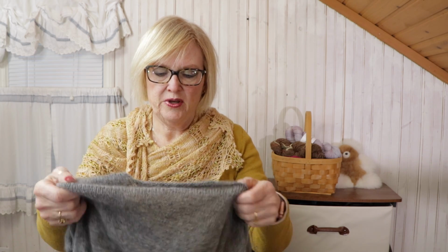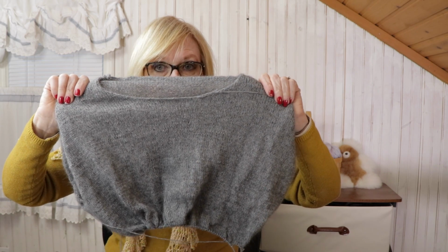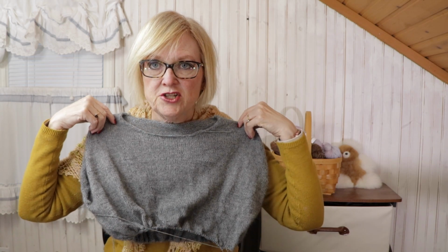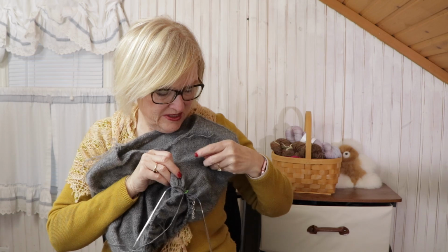I am a monogamous knitter, and I had started a shawl and totally put that shawl down. I'm not knitting on that shawl at all. I am just obsessed with knitting on the Puntilla sweater by Joji Locatelli. And yay, it's starting to look like a sweater. The yoke is finished, obviously, and I am now just knitting the body.